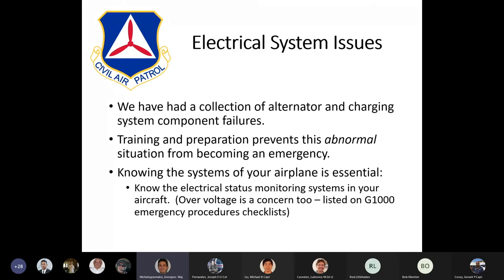On the G1000, if you lose your alternator, what is the very first indicator? Here's another question for the group. What is the very first indication that the alternator has died? Discharging. Exactly. You don't get an annunciator until the voltage drops to 24.5. This is for a G1000. But you do see the discharge. The key is you have to be looking at it and include it in your scan. Anyway, we're not going to go through all that, but basically know the electrical status of your plane.